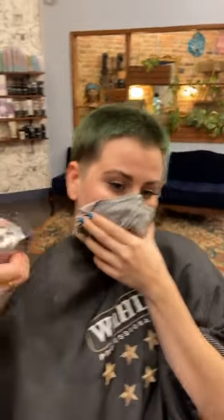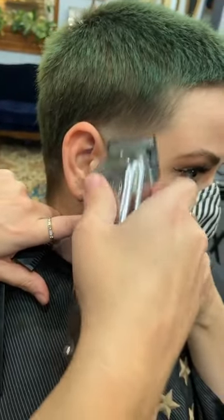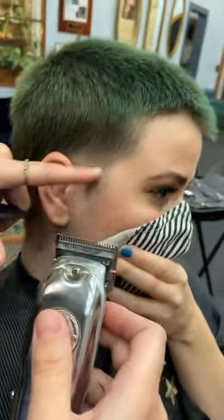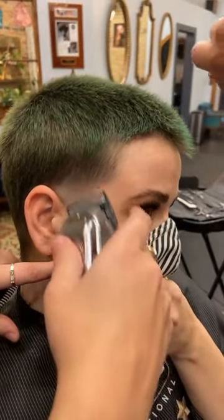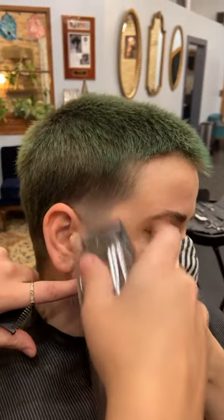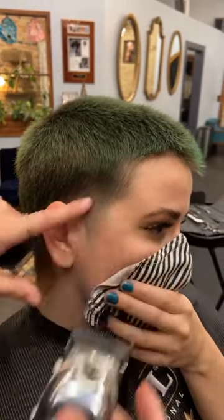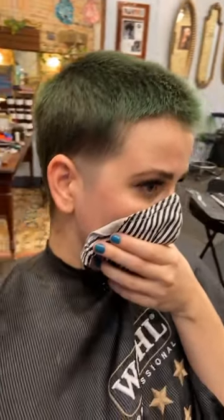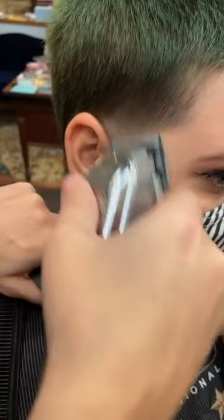So now I'll take this off. I'm going to stretch the skin, and I'm going to do that same little flick of the wrist rocking motion, and I'm not going to go up high. I just am trying to fade this little line out here. Cut, cut, cut. And then we can go down to zero. Zero, zero, zero.